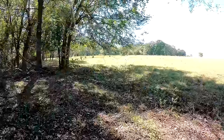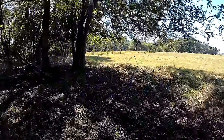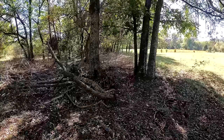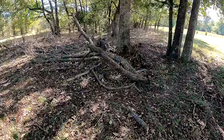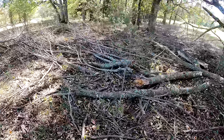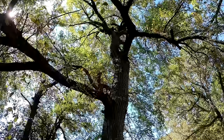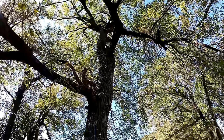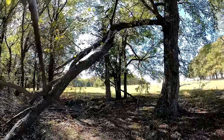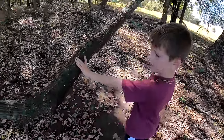Let's go this way. Oh, what a beautiful day. It's like 75 degrees, slight breeze, sunny. Oh, there's some big trees down through here. Oh, look, Evan, this tree fell over. High winds, tornado, hurricane. Hey, that's a big tree next to you. Oh, yeah, it's massive. Evan, this tree's probably 100 years old. This limb starts way up there and goes all the way down to the ground.